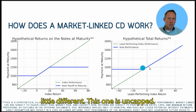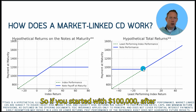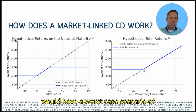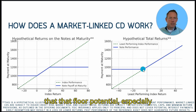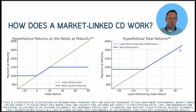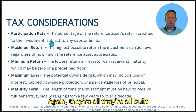This one's a little different. This one is uncapped. This one has a 5% max loss. So if you started with $100,000, after 3 years, whatever the duration is, you would have a worst case scenario of $95,000. So some people like that, having that floor potential, especially considering the upside is uncapped here. Again, they're all built differently.